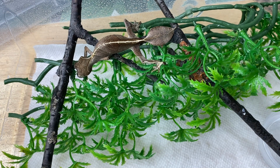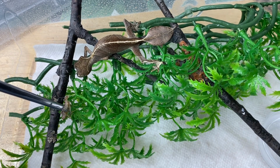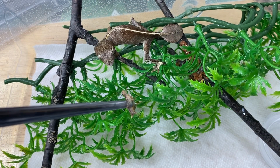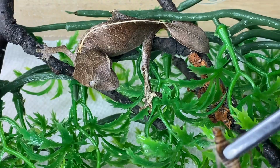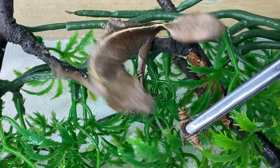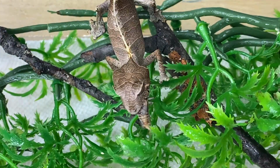All right, let's see if this leafy girl would like a gut-loaded cricket. Madame, I have a cricket for you. Oh yeah, you want that. Oh, nice.